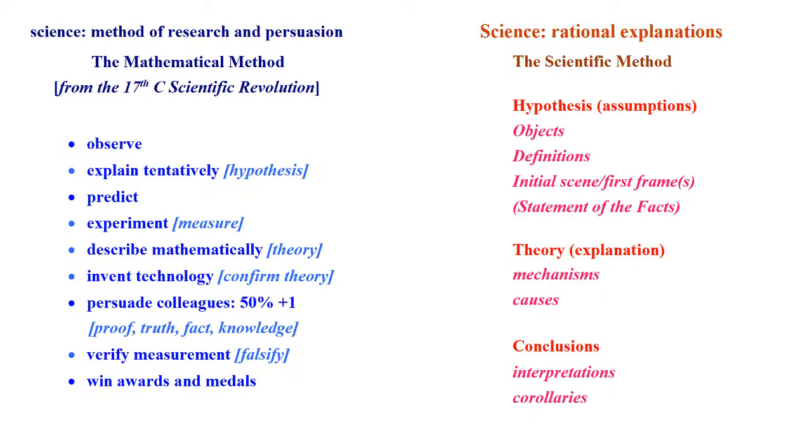And let's remove this. Okay, so you can see the difference between the mathematical method and the scientific method. Okay, so where does this take us? Well, we're just going to give an example here today. We have gravity, right? Everybody knows about gravity, I think. And we've probably known gravity for as long as we've been around.